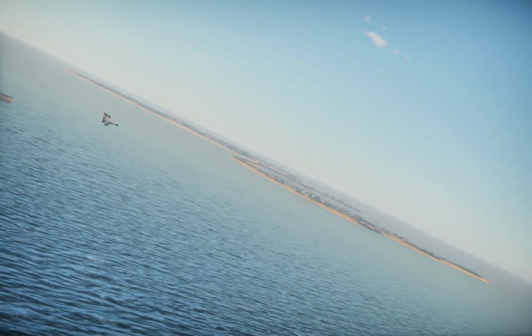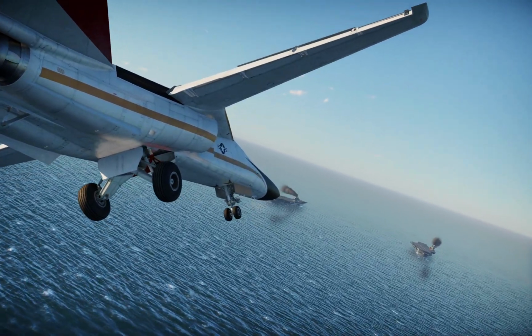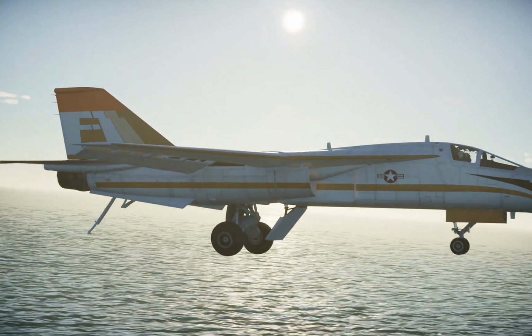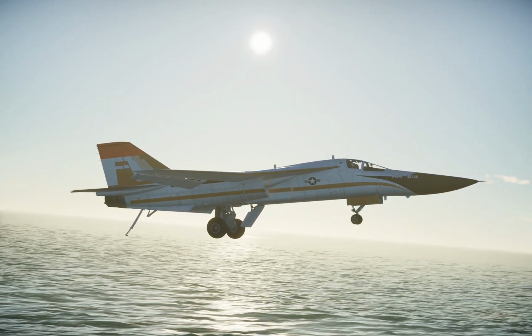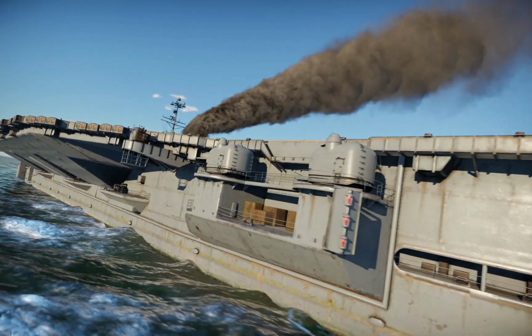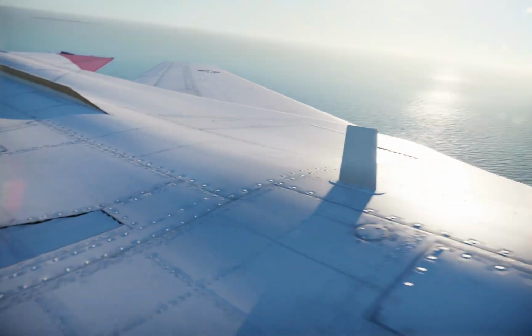Now, I know what you're thinking. Can it really land on a carrier, Clarkson? And the answer is yes. But it's not exactly the sort of nimble fighter that you'd expect to gracefully kiss the deck of a carrier. No. This thing is more like that awkward teenager trying to park their first car in a space that's clearly too small. But for all its bulk, the Aardvark has the chops to get the job done.